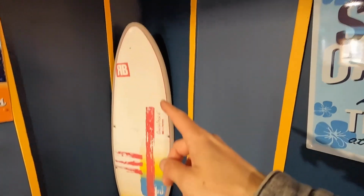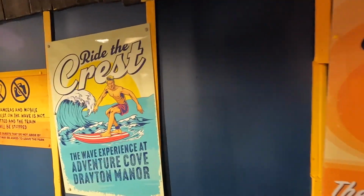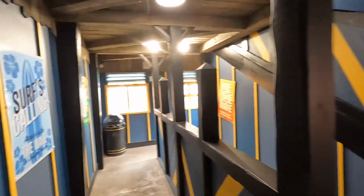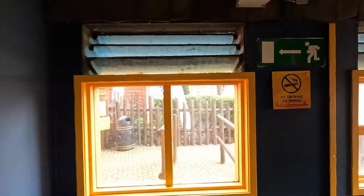Nice little photo up here with the surfboard. Surf life. Ride the crest. And of course, no cameras or mobile devices on the wave. Yeah, nice to see the bits of advertising and theming going up in the queue line. It's really good to see.